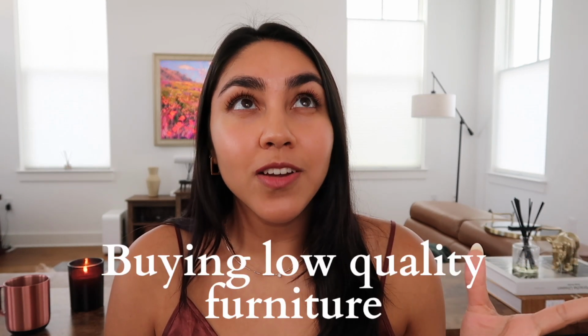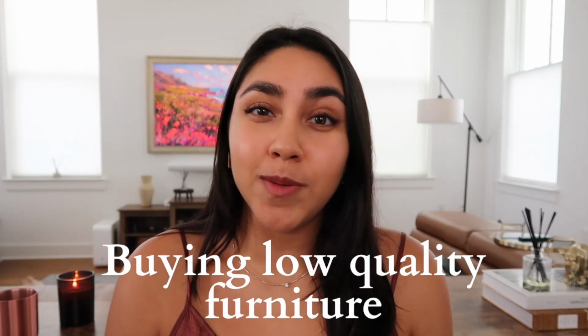The second worst mistake you can do is buying really cheap furniture and really cheap supplies. Don't pay for something twice. And what I mean by that is, take a coffee machine, for example. Most Airbnb guests plan to use a coffee machine. They do use a coffee machine every single morning inside the Airbnb.